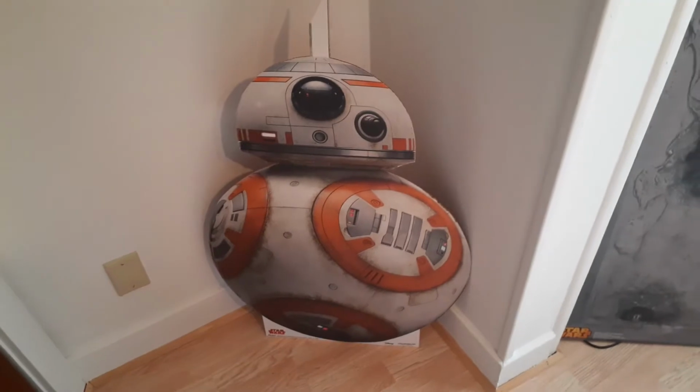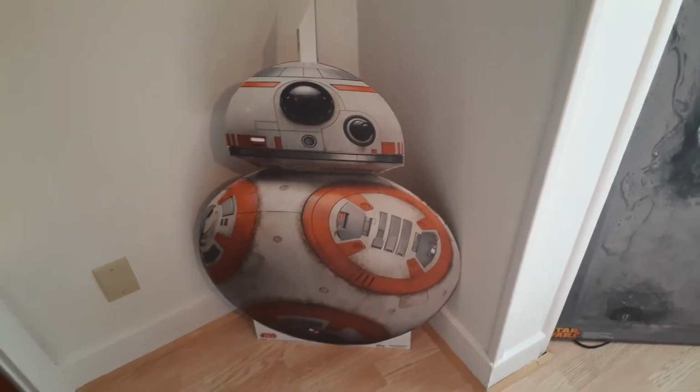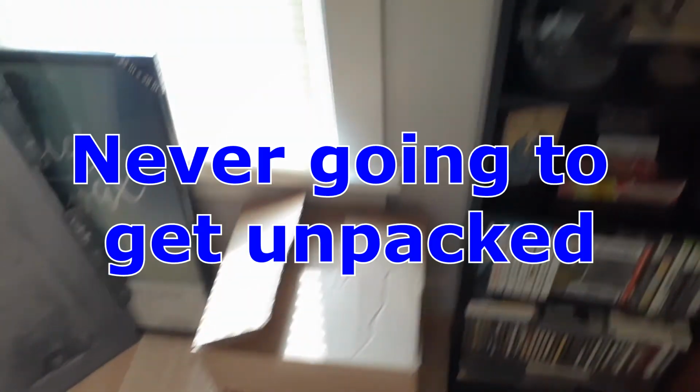Anyways, I got a BB-8 cutout here, along with a Han Solo frozen in carbonite cutout. There's actually a lot more of these, but they're leftovers from my wife and I's wedding. We got married on May 5th of 2018, and it was a Star Wars themed wedding. We got a bunch of cutouts and other stuff and got married inside a planetarium. So that's those things. And then I have a box of stuff I still have yet to unpack.